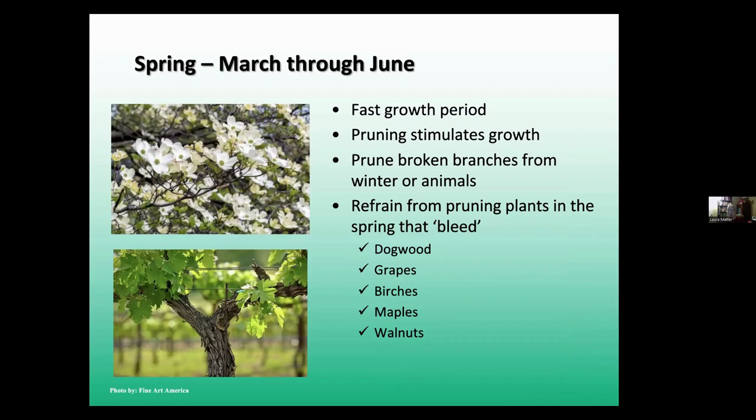So spring pruning. You're going to always do those broken branches. You're going to always do that dead wood. But you want to stay away in the spring from things that bleed. So dogwood and grapes, for instance, can be things that let a lot of sap out. So you need to do them when they're dormant. So you want to do those earlier in the year, maples, walnuts, birches. So we're showing pictures of things you want to be careful of here.